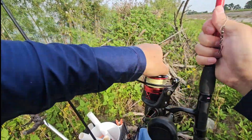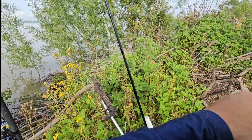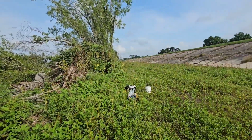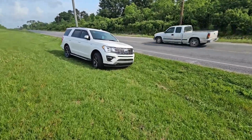This is my PENN Fierce 5 rod combo with 5000 series reel. Move the spot a little bit. Hopefully get some bite. To move my car up a little bit.